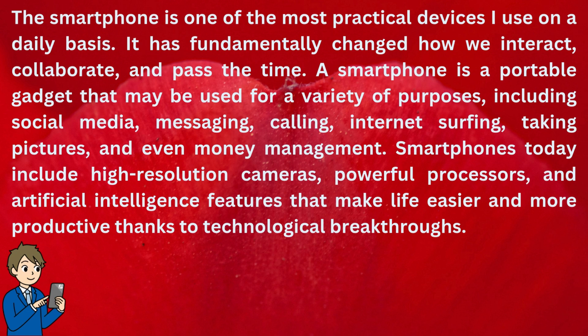The smartphone is one of the most practical devices I use on a daily basis. It has fundamentally changed how we interact, collaborate, and pass the time. A smartphone is a portable gadget that may be used for a variety of purposes, including social media, messaging, calling, internet surfing, taking pictures, and even money management.